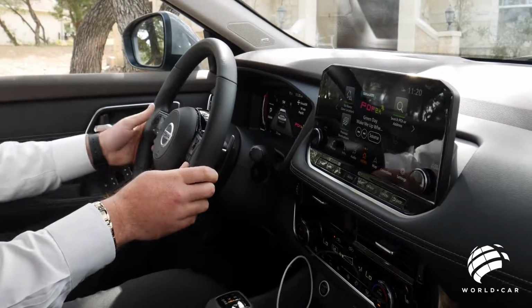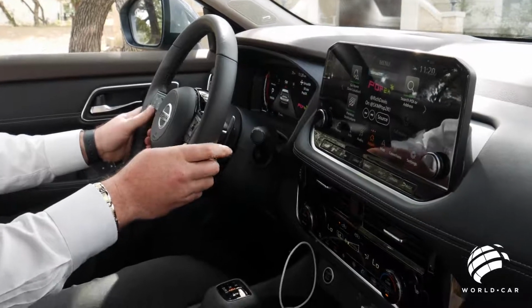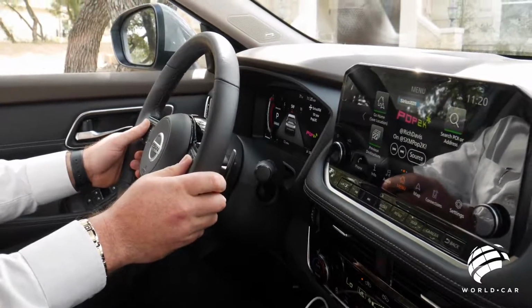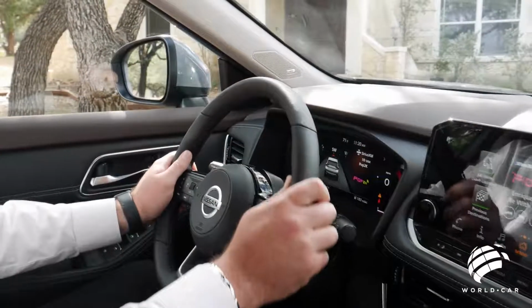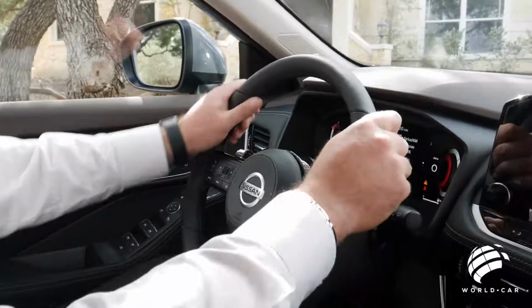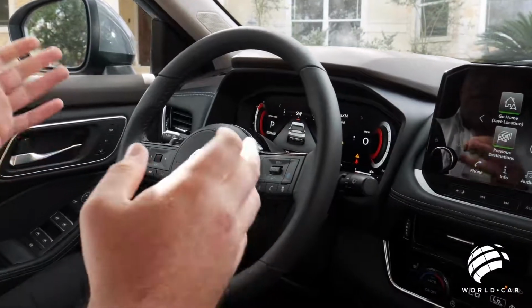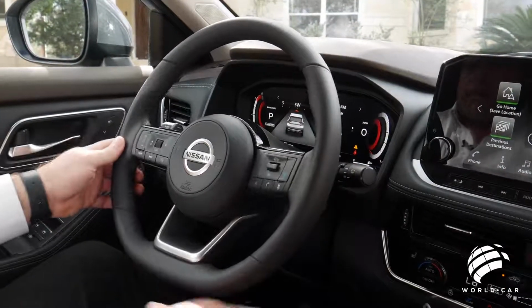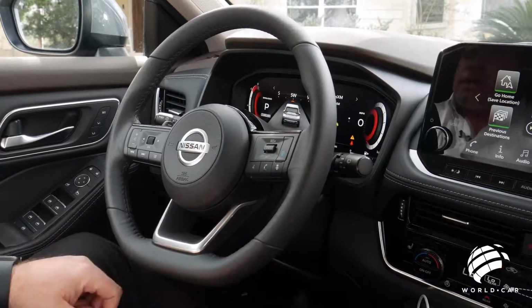Everything from your stereo controls to Bluetooth controls and radar cruise control is located right here on the steering wheel, so it keeps your hands on the wheel and eyes on the road, the safest way to drive. But even the ergonomics of the steering wheel: you've got this nice thick leather-wrapped steering wheel that also has the flat bottom, not only to give that real good sporty look, but if you're a bigger guy like me and you need a little bit more space down here on the bottom, it's not going to cut into any leg space that you would need down there.